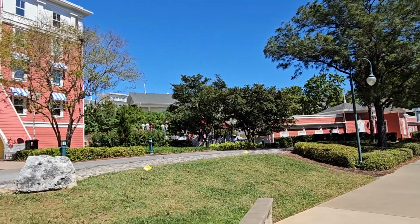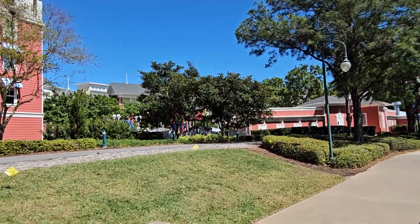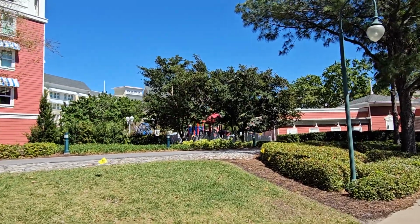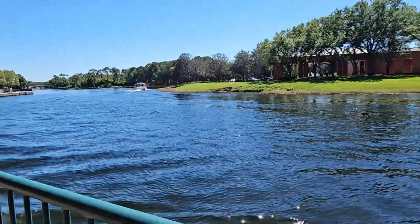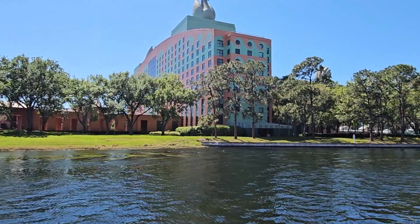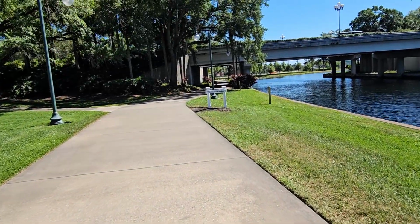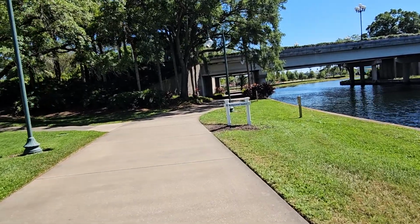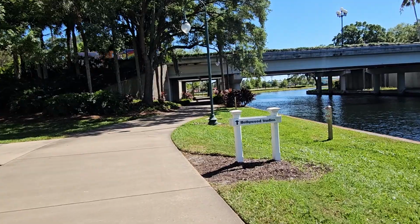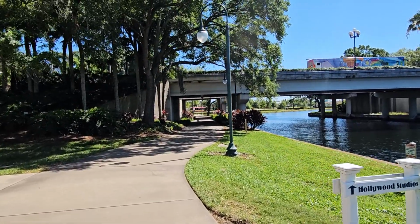You got this beautiful resort, which is the Boardwalk Resort here. There's a swimming pool for the Boardwalk Resort right back there. And right there, that resort is the Swan. All right, we got another sign letting us know we're on track. Hollywood Studios up ahead. And here's a bridge we have to go under.